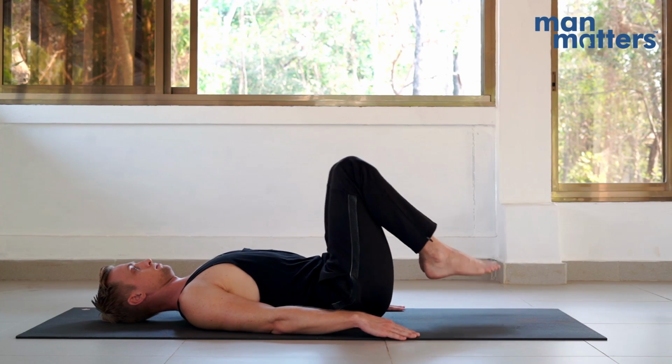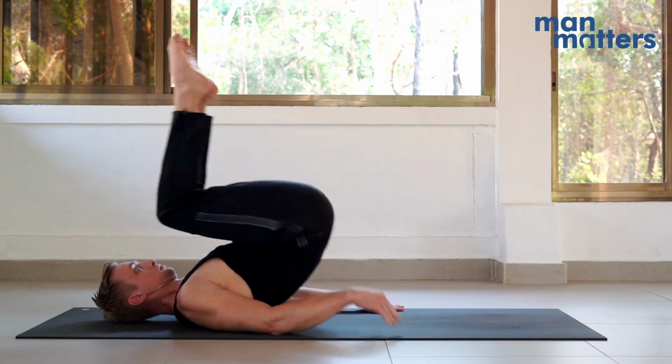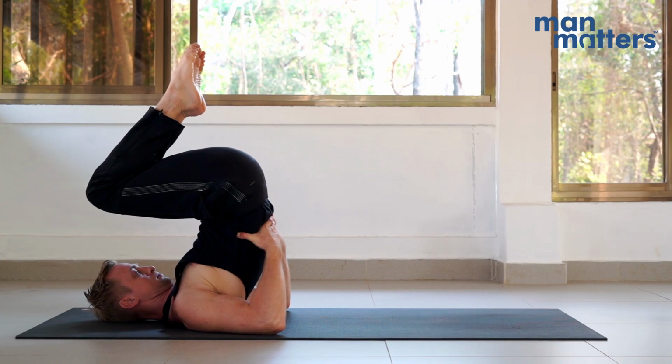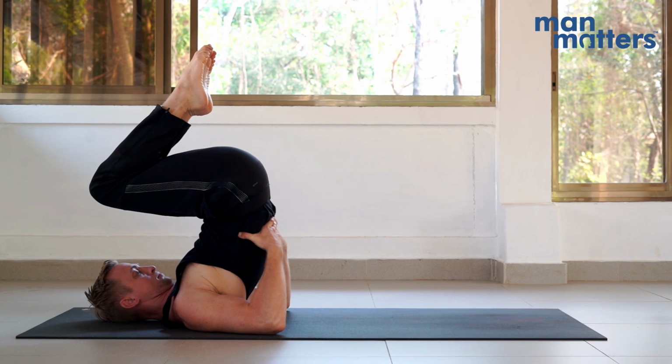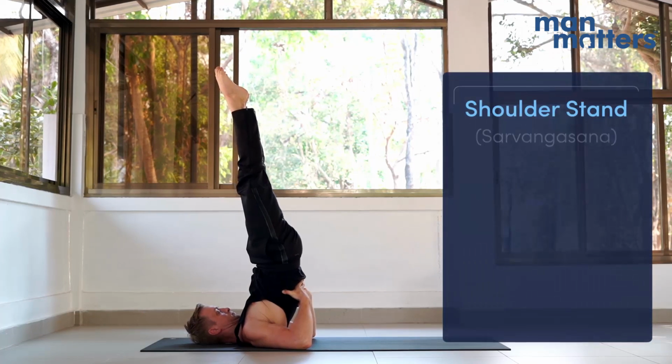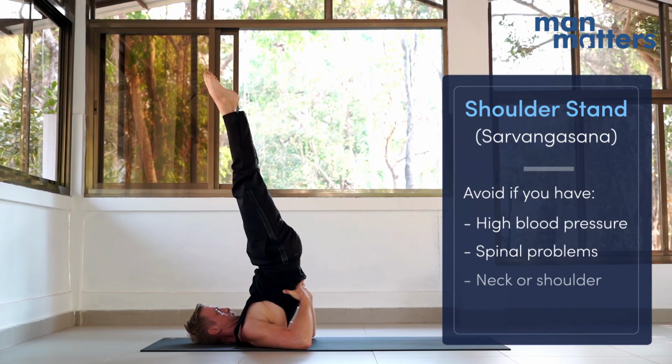Now prepare for shoulder stand. Bring the knees together and bring the hips over the shoulders. Keeping the legs bent here is half shoulder stand, also a very effective pose. When you're comfortable, try extending the legs straight overhead, so the ankles, the hips, and the shoulders are pretty close to being in one line.